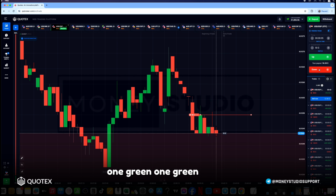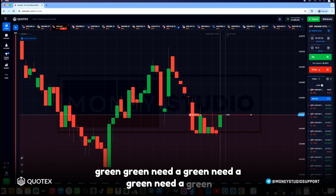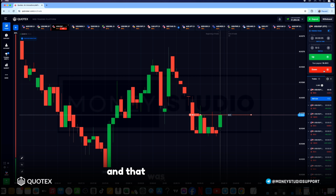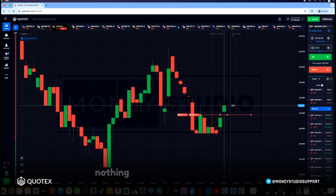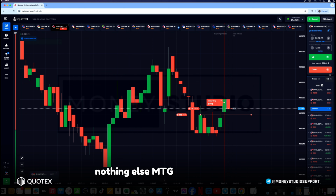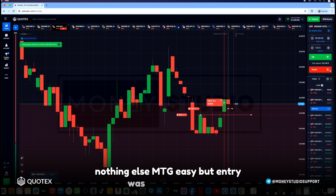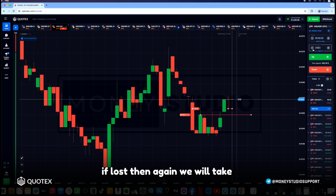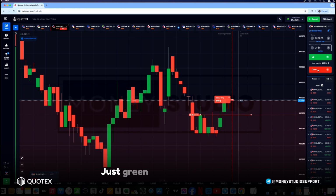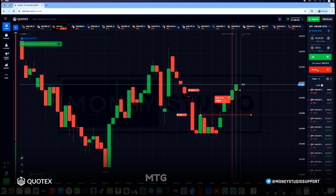One green. Green. Need a green. And that was green, and we entered a trade again. If lost, then we will take MTG. Nothing else. MTG, easy. But the entry was not good. Okay. If lost, then again we will take MTG. Easy. Just green. Need green. Okay, MTG.